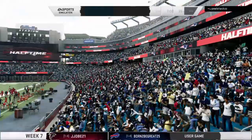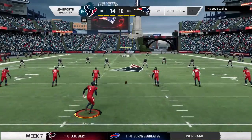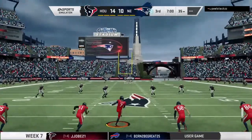So we've reached halftime here in a 4-point game. As we'll get you down the coast to Orlando for Jonathan Coachman at our EA Sports Halftime Report.